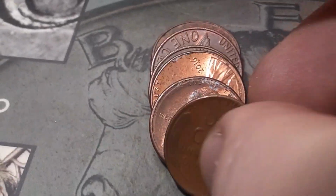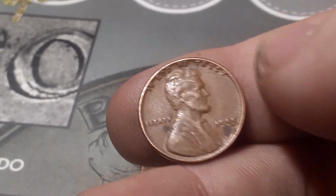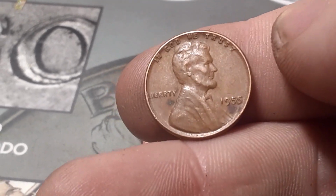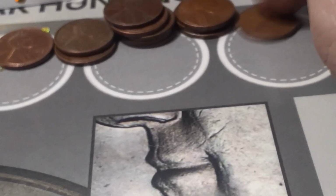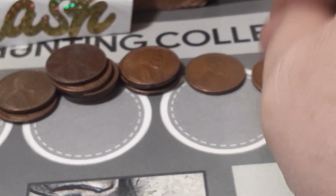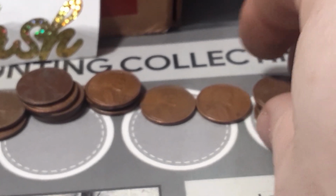Roll 19, box number 2. Check it out. We got another one. This one, oh, it's a 1955. You would be able to see the doubling if there was some on there, and I do not see it, but we'll check it anyway. There is an FS 102 that the 1955 has. It's not as hardcore doubling, but it does have a little bit on there, and I don't see any. I do have one sitting up there in my case, but it is not like the FS 101, 001, 1955. All right, let's keep hunting. See if we can find some more.